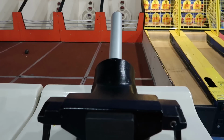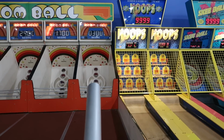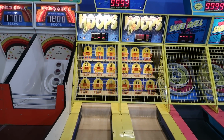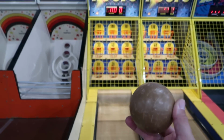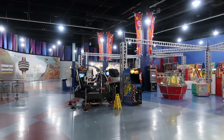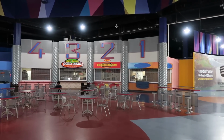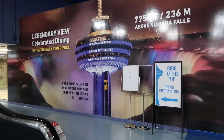Oh, there we go. Now this is, if you could balance it just right, you can get it every time. Let's see. Oh, almost, just a little bit to the left. Here's the traditional ski ball, and here's Alley Hoops. Looks like a cross between basketball and ski ball. Okay, we've got the normal ski balls there, but we gotta get them in basketball hoops. Oh, interesting. All right, let's head back up to the main floor and hop a ride on the elevator to the observation deck.